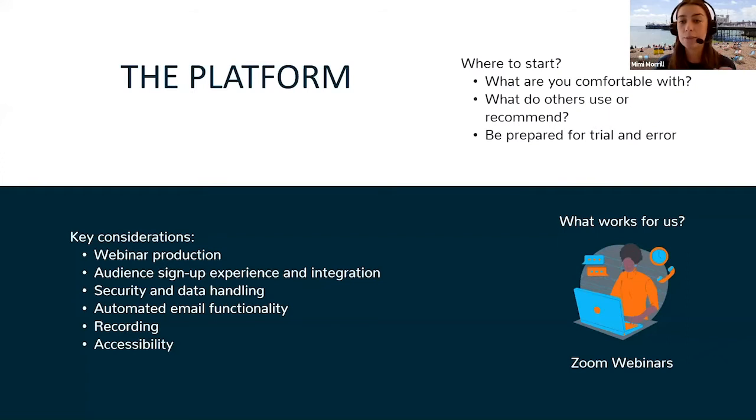So I think that all comes back to being confident and going with what you know best, trusting your instinct. If you don't use a virtual platform already, that's absolutely fine, but maybe reach out to your audience, see what platforms they're used to using. There's so many out there. There's Teams, there's Zoom, there's GoToWebinar, there's Hopin. Some of them can be quite expensive, but some of them aren't. So have a look what it is.